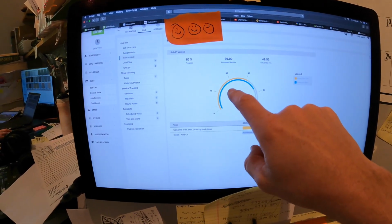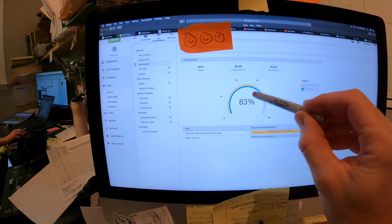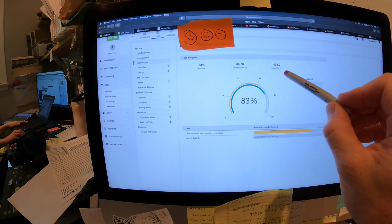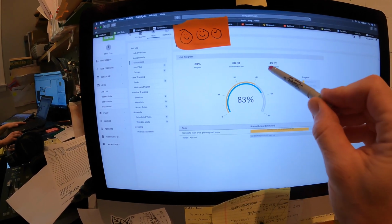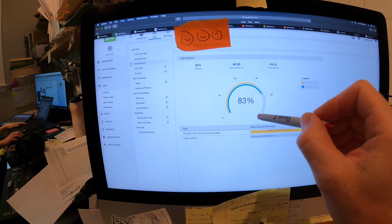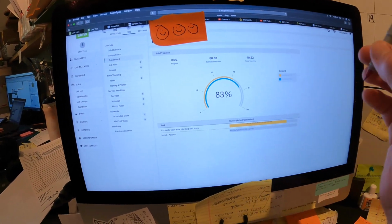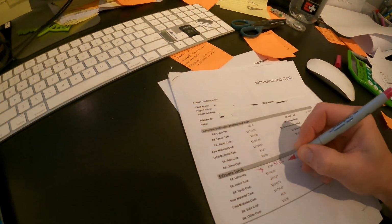And this job we did great on time-wise. We're at 83% of the estimated hours. We subbed out the concrete pour, and I estimated that to be about 12 man-hours. And so we're under, because of that, we're also under even the estimated pour time. So it helps us track all that. So, okay, cool. On the job, we actually had 49.52 man-hours.